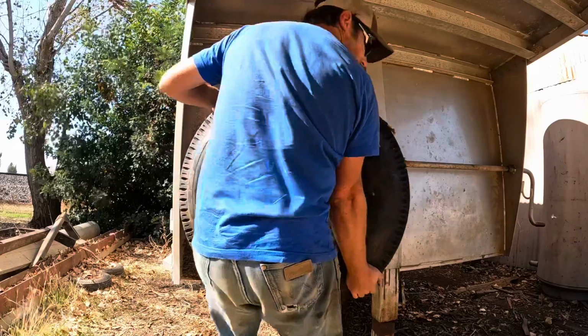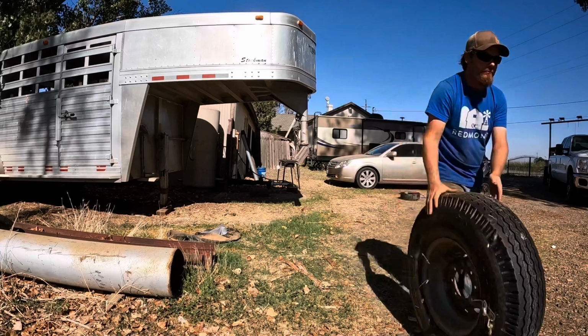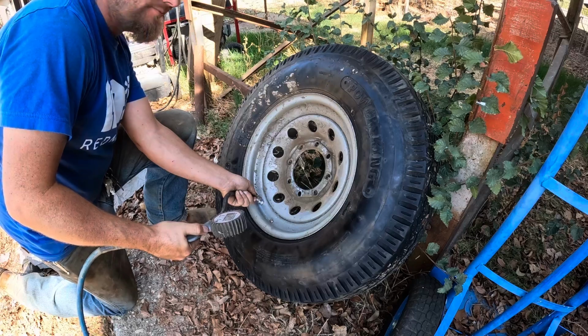I wonder if there's any critters living in there. Feels like I need some air. So yeah, this only had 35 pounds in it. It's supposed to have 75. Good thing we checked.